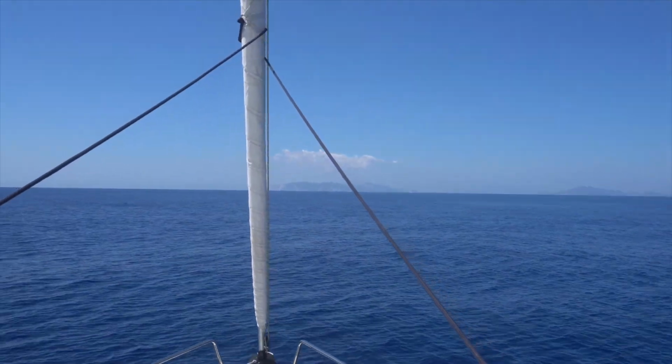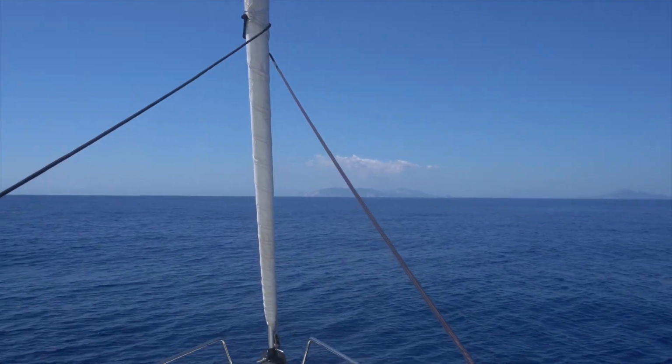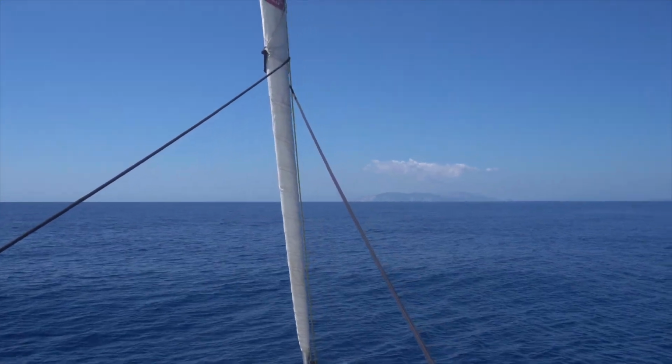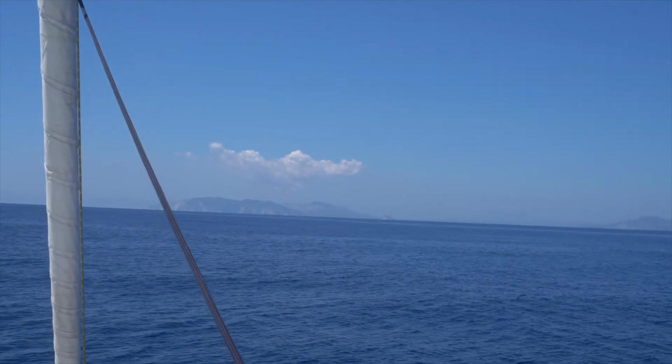All right, up ahead is the island of Zakynthos, and we are getting very close. We got about 2 hours to go. It was about a 64-mile distance from our anchors in Pylos. We left early this morning at first light, and we are officially passing into the Northern Ionian.